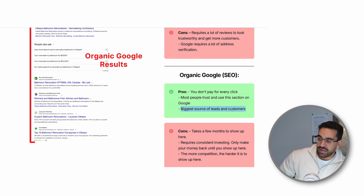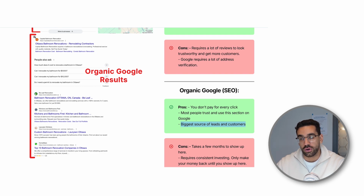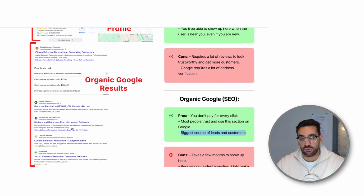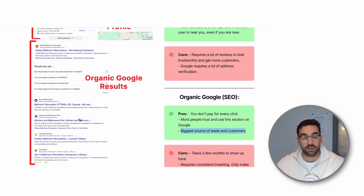The last pro is that it is the biggest source of leads and customers. Around 70 to 80% of people who use Google operate in this section here. So that's why it's really valuable real estate on the Google page. If you're able to show up here, it's the big money maker.